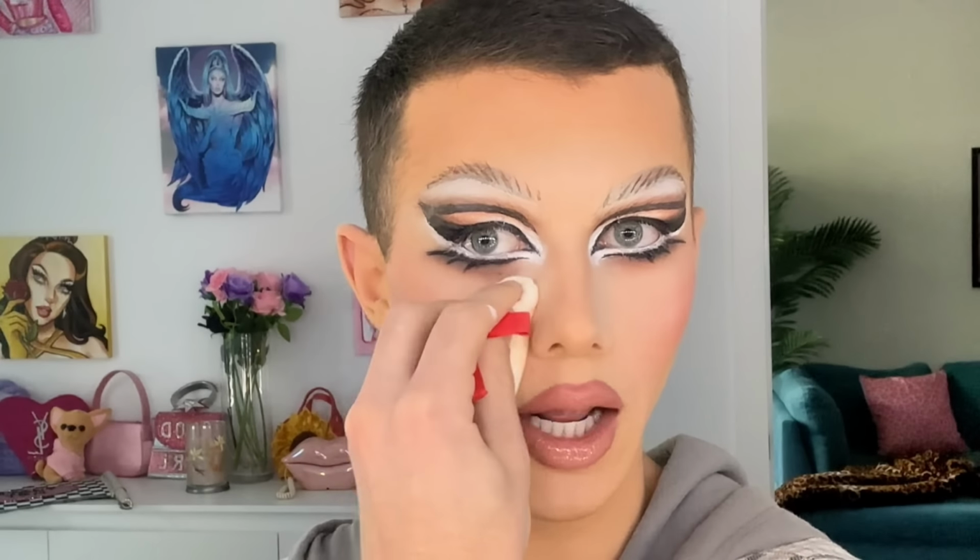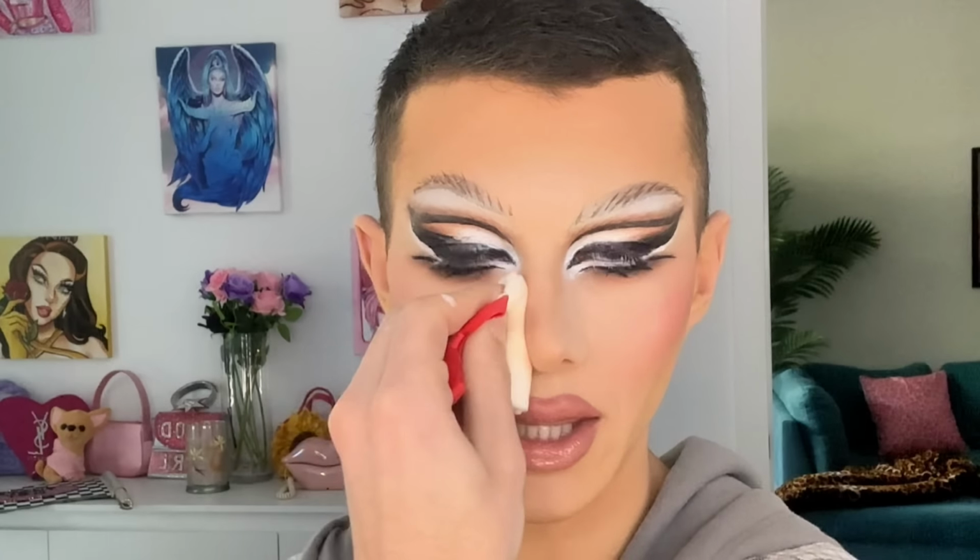Give me more of a flawless kind of beat. Do y'all see the difference in what that made? There we go. Just a little bit more airbrushed of a vibe. And you know what? I feel like this isn't cheating, because if I did have a lighter shade of the powder foundation, I would have been able to do it with the Shein.